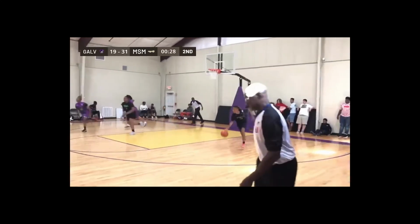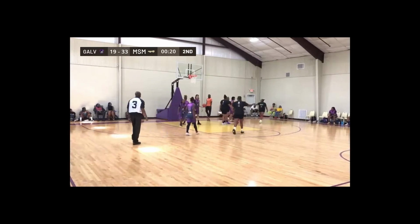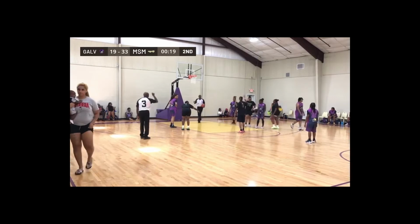Driving in on Wilson. A kick out to Saucier for three. Missing everything, and that is Asia Williams with the rebound. Williams pushing in ahead. Good crossover drill. The Euro step finish. Gets the roll, and will get the and one. Well, Asia Williams with the pretty little Euro step there on the left block. And was able to get the finish there and the and one opportunity coming up.